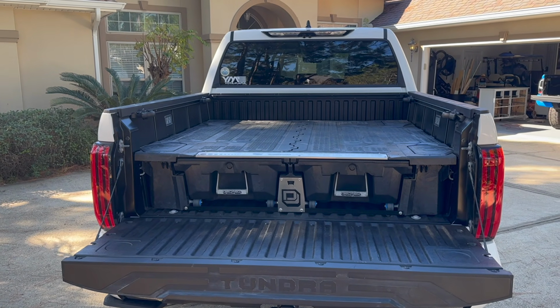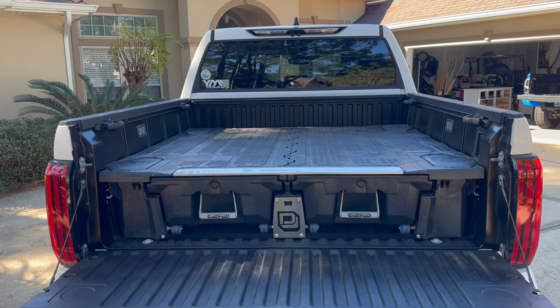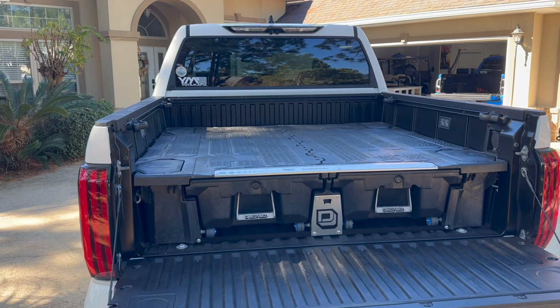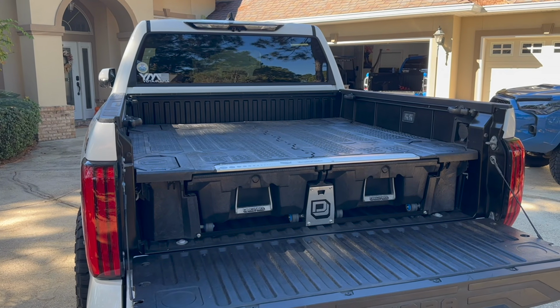So I've had this one in my truck for a bit over a month, probably a month and a half now. We've gone on 3 road trips. There's been rain in it, tons of stuff. So I want to talk to you guys about the pros and the cons of this system to see if you guys should pick it up for your truck.